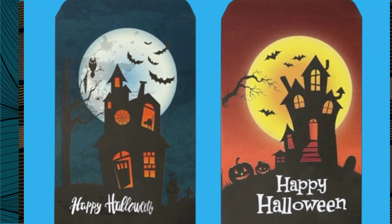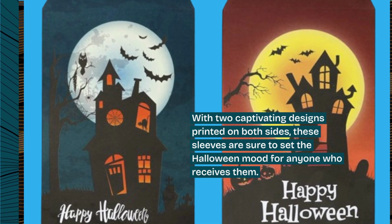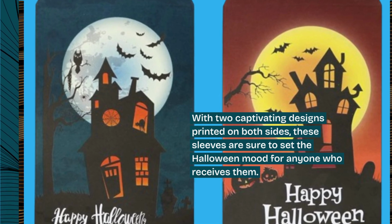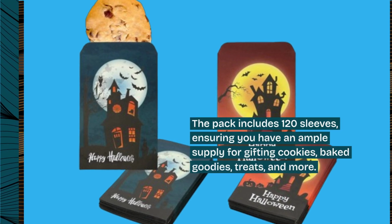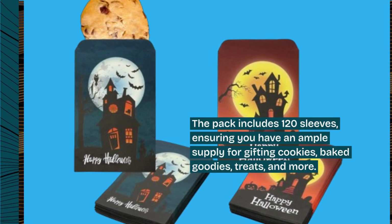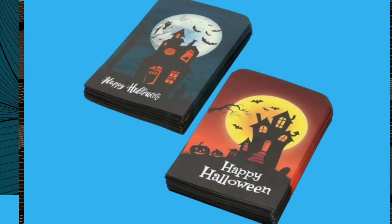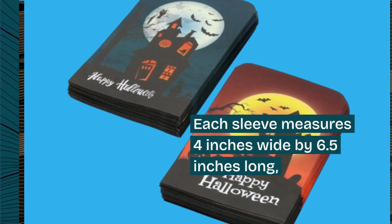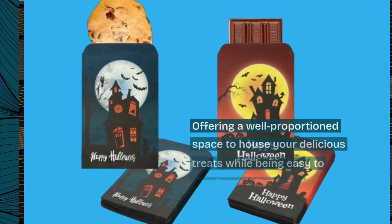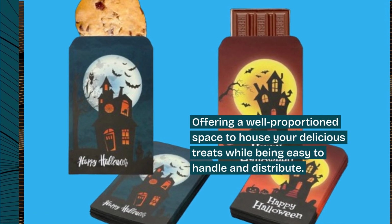With two captivating designs printed on both sides, these sleeves are sure to set the Halloween mood for anyone who receives them. The pack includes 120 sleeves, ensuring you have an ample supply for gifting cookies, baked goodies, treats, and more. Each sleeve measures 4 inches wide by 6.5 inches long, offering a well-proportioned space to house your delicious treats while being easy to handle and distribute.